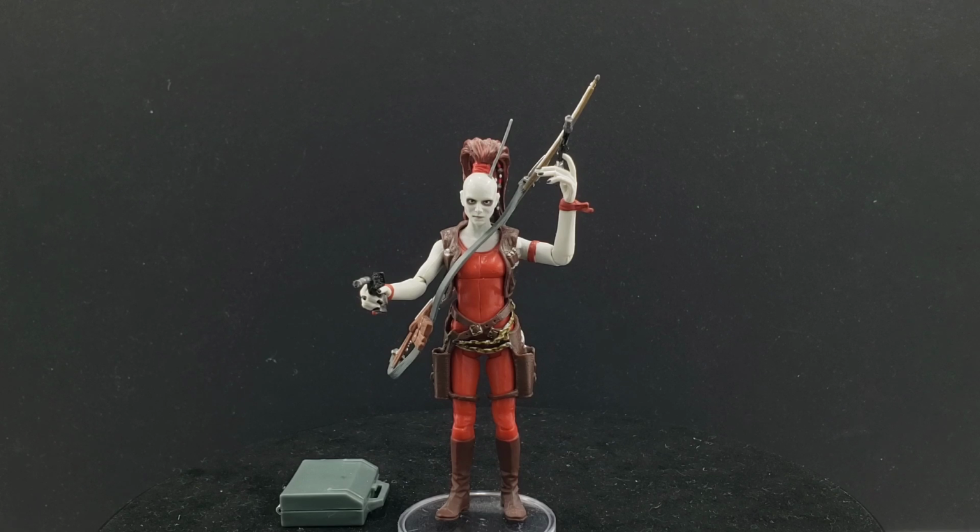Aurra is part of the TVC wave, where they had both a Discover the Force release and a TVC card release at the same exact time, and this was 2011, 2012, just towards the end of the TVC line. And as far as I know, there's really no differences at all between the two action figures. But regardless, whichever one you get, it's a nice action figure.